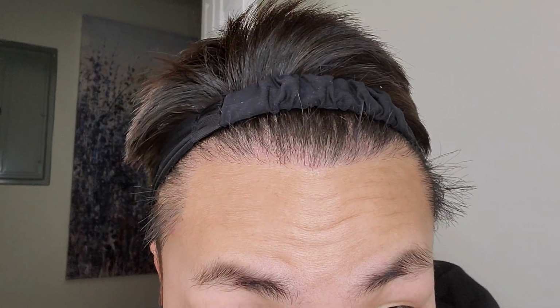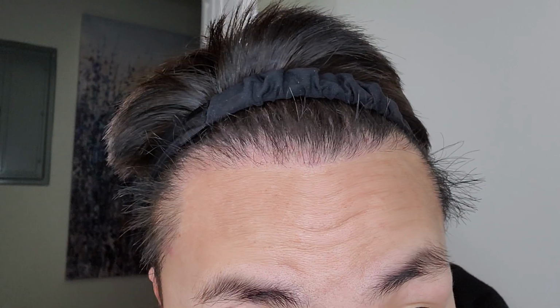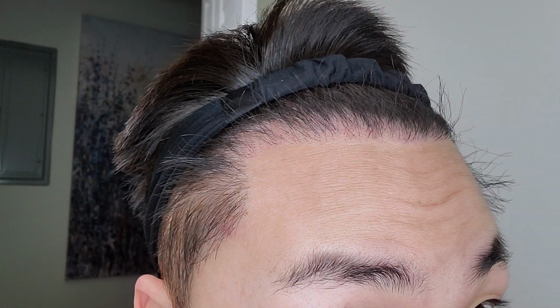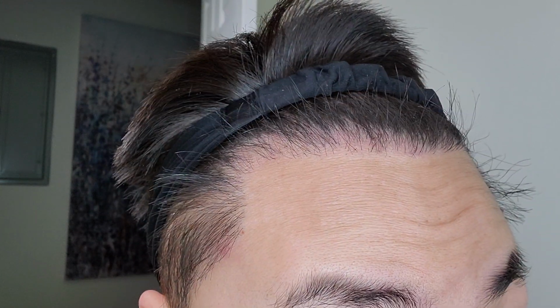So today I wanted to do a quick update on day number 84 since my last second hair transplant in South Korea. I'm just a few days short of my 3-month mark, so hopefully I am going to start seeing some better growth. But let me show you guys how the hair is progressing. Now I have this hairband on because I wanted to show you guys the hairs pulled back and show you exactly how much the hair is growing out.